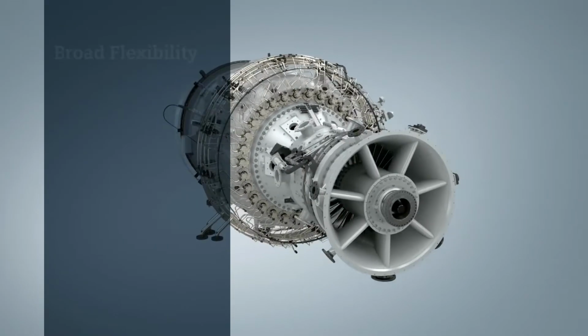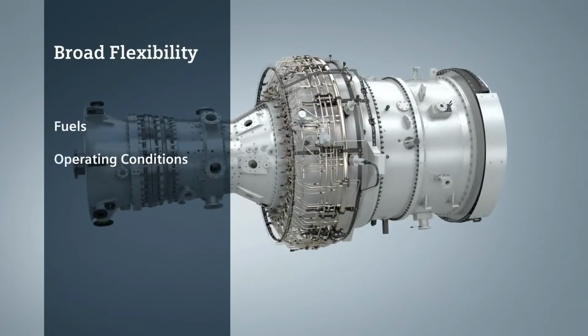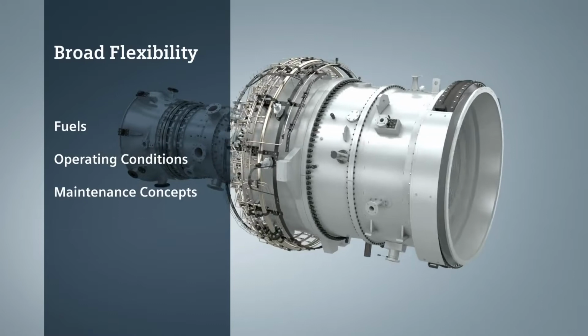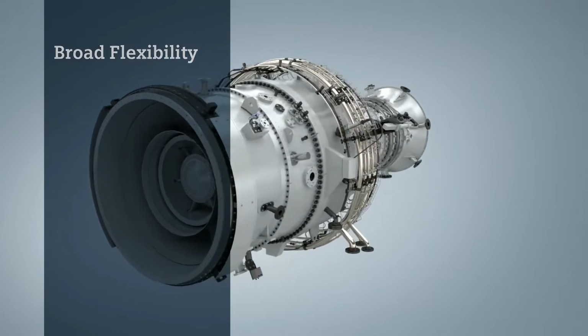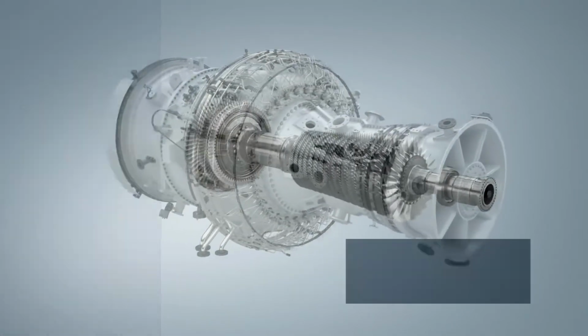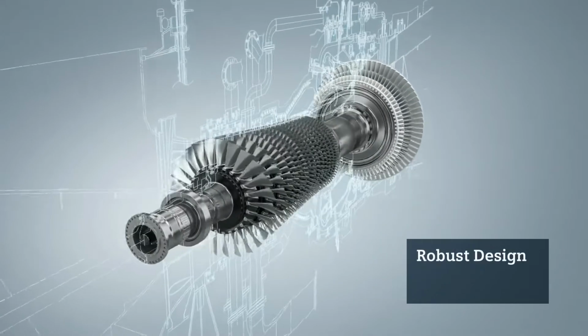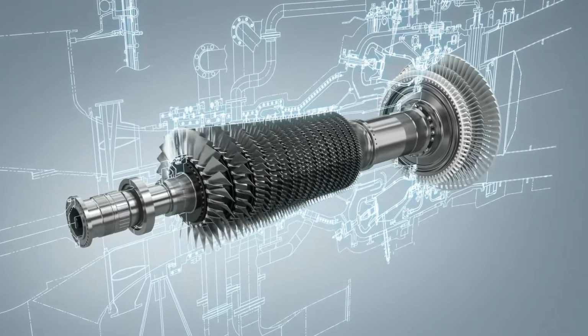The SGT 800 industrial gas turbine combines a robust design with excellent efficiency and emission performance. This gas turbine offers broad flexibility in fuels, operating conditions, maintenance concepts, package solutions and ratings, all to satisfy different market requirements. The single-shaft engine features simple, robust design, with a two-bearing rotor for high reliability and easy maintenance.